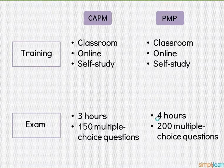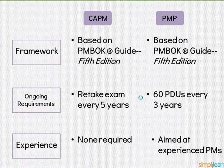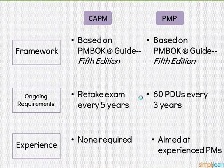The training is the same, the exam is slightly different. I think we've covered those, you're probably clear about that. The framework that they're working on is the same. And the requirements for ongoing qualifications we've looked at those as well. So you've got the PDU requirements, PMP, which is the continuous professional development. The CAPM, you just do the exam.